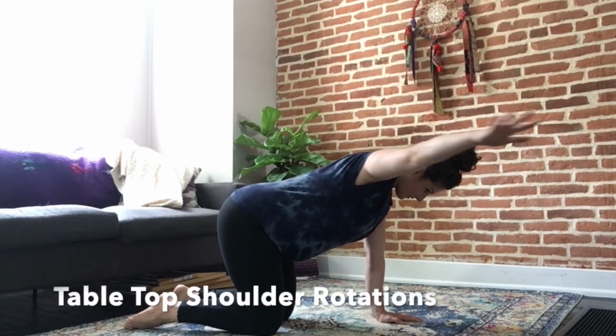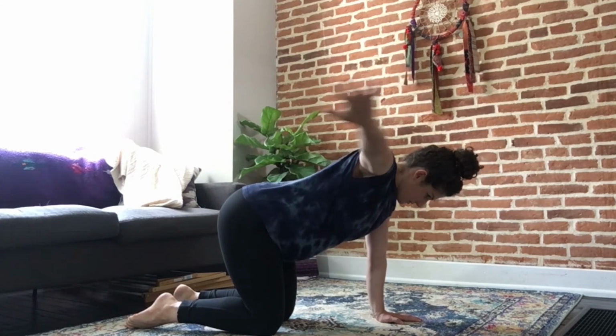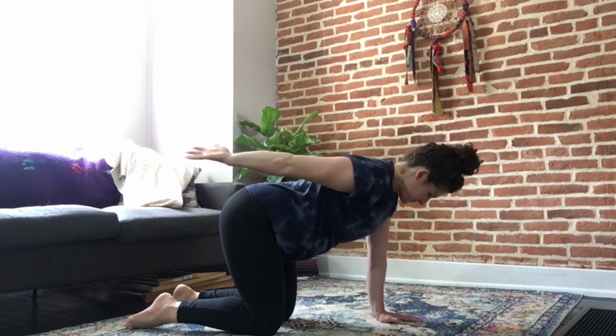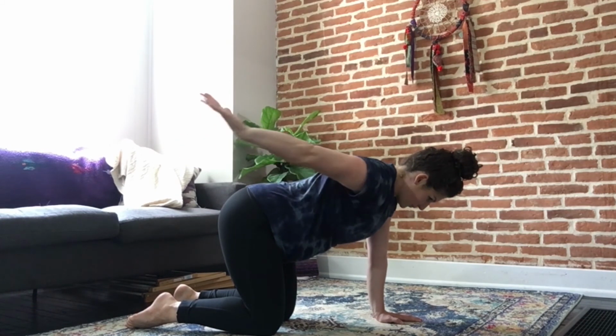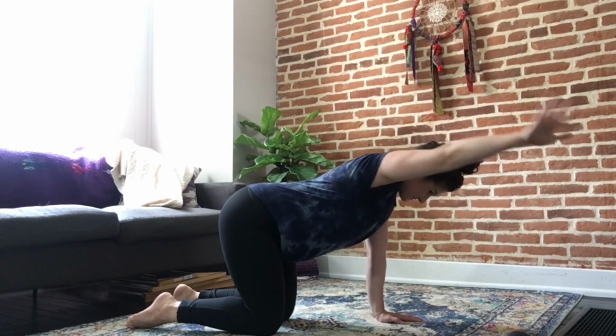Staying in tabletop, we're going to work our shoulder rotation. So you're going to extend your arm forward, lifting it to the height of the ear, and then windmill it onto your back, placing the back of your hand as close to in between the shoulder blades as possible. And then you'll reverse.